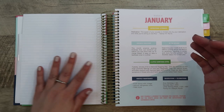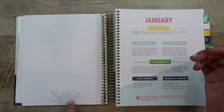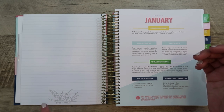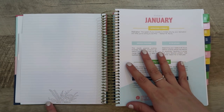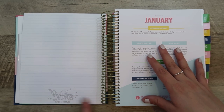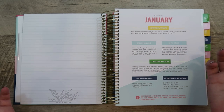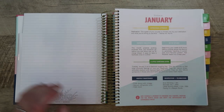All right, and then we have a notes page, and they have a little doodle that you can color in, or you can continue the doodle. I think this is sort of one of their flares that they add to the planner. I see the pros and cons. I like that it adds a little something to the notes page, but you do lose a couple of lines with that. That's just going to be a personal preference, whether you like that or not.